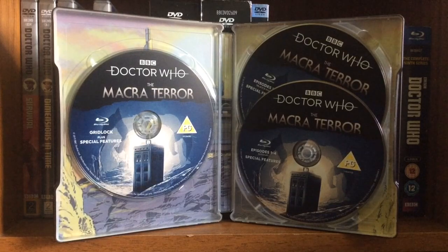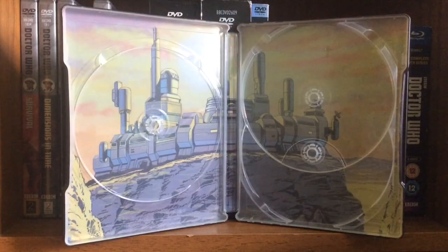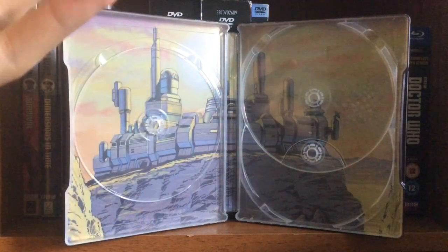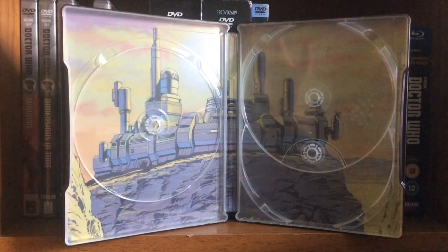Who knows? But one of the things I do love about this Steelbook is the background. You can't see it because of the discs, but 3, 2, 1, here we go. We see the colony from the actual episode itself as a background piece, and I really like that because you get to see some more of the animation and it looks absolutely fantastic. Plus the artwork is generally nice, as you can tell. There's a lot of detail to this, and I do generally think this is a fantastic animated episode.